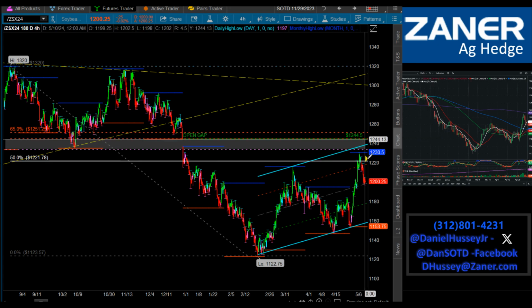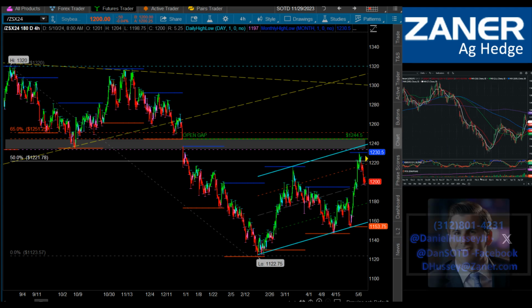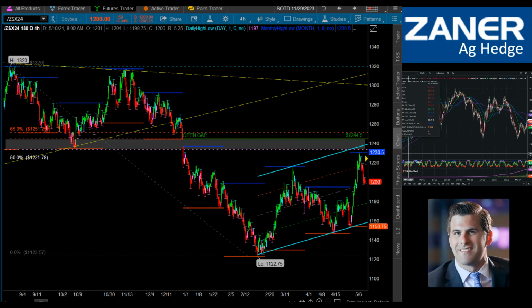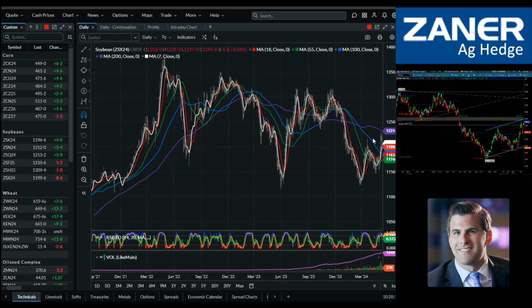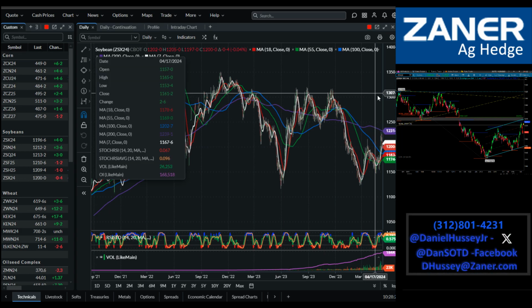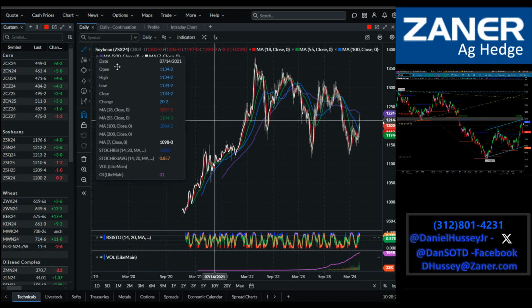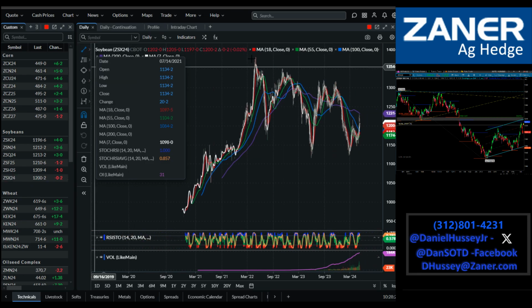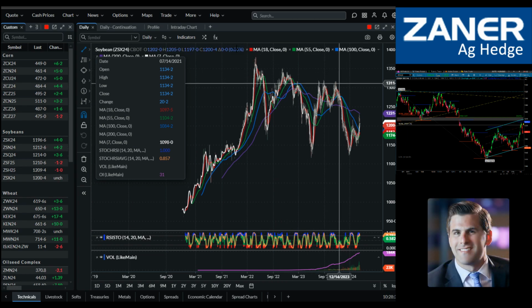So again, November beans kind of lead me to believe that the bigger chart and range, and I'll bring this up here again, that if we go towards that gap fill at 1240, I don't think we stop there. The 200, I think $13 for November beans ends up being kind of the top end of this range. And I am really eyeing at this point this major trend line on this daily chart of beans. It comes in somewhere around 1280.